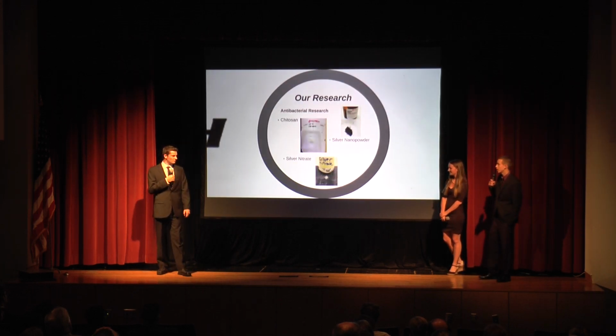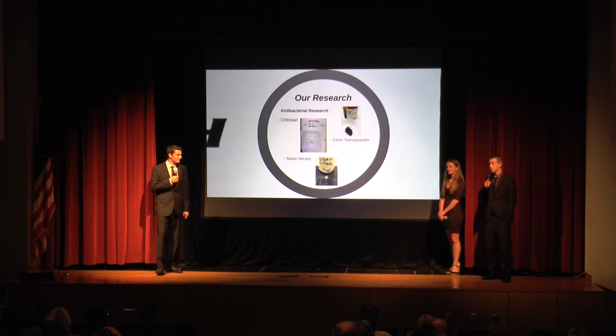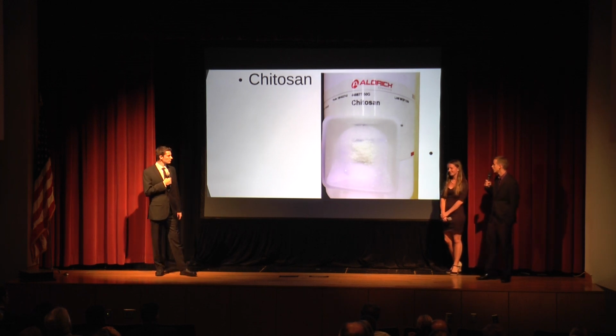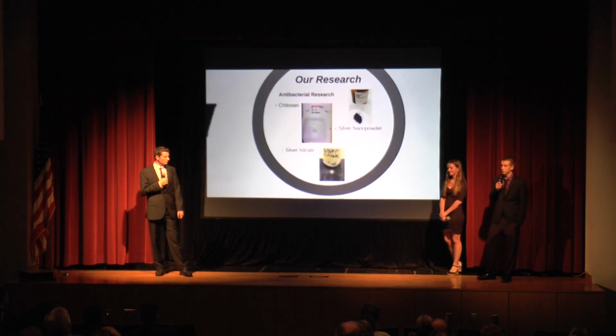In order to create an antibacterial polymer, we had to research 3 materials that had antibacterial properties. Chitosan, which comes from crustaceans, had no visible effect on the bacteria, while silver nitrate and silver nanopowder did have a visible killing effect on bacteria.